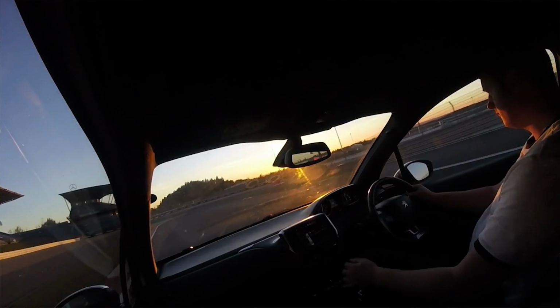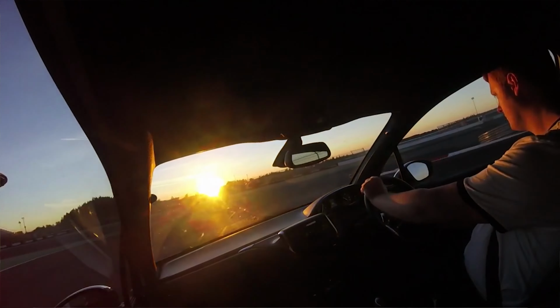So we've got to set a baseline time. I've got some times that Steve-O set in the Evo at Castle Combe, so that'll be really interesting to get straight on the track and see how this car compares.